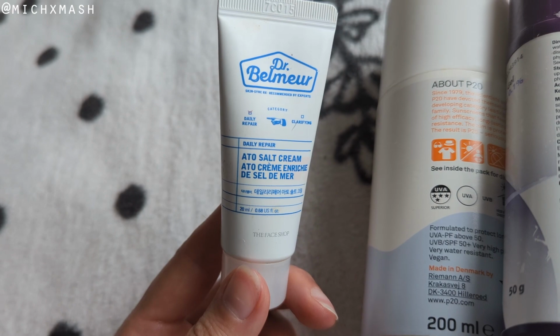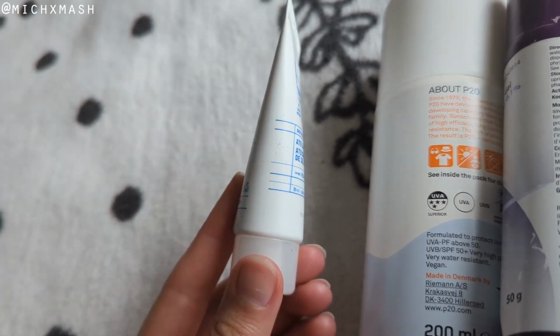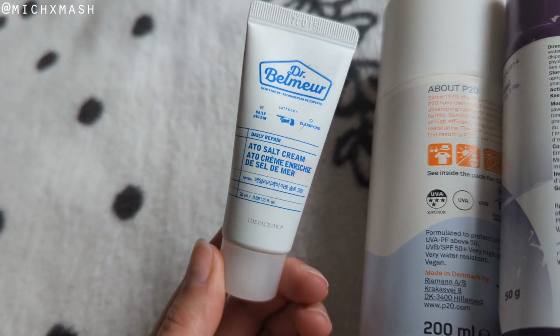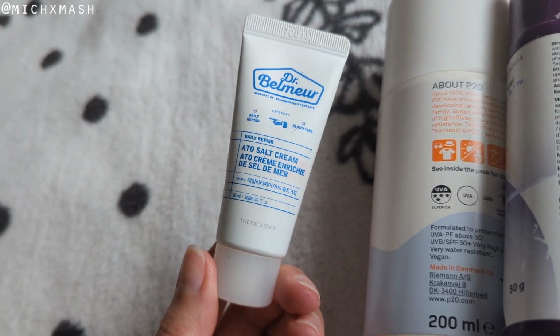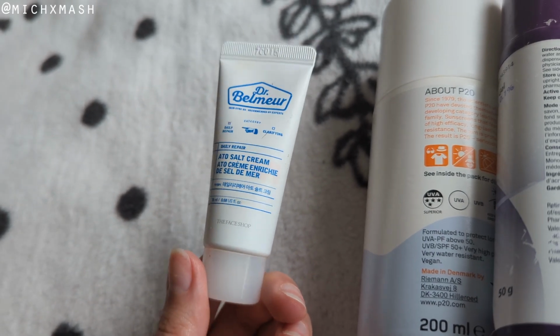I do wish that I did not have that mentality at the time, that I just finished up what I have, because this is not emptied and it's expired. So what was the point of being afraid of using this up if I liked it so much? And I could have just bought the full size of this if I really liked it.